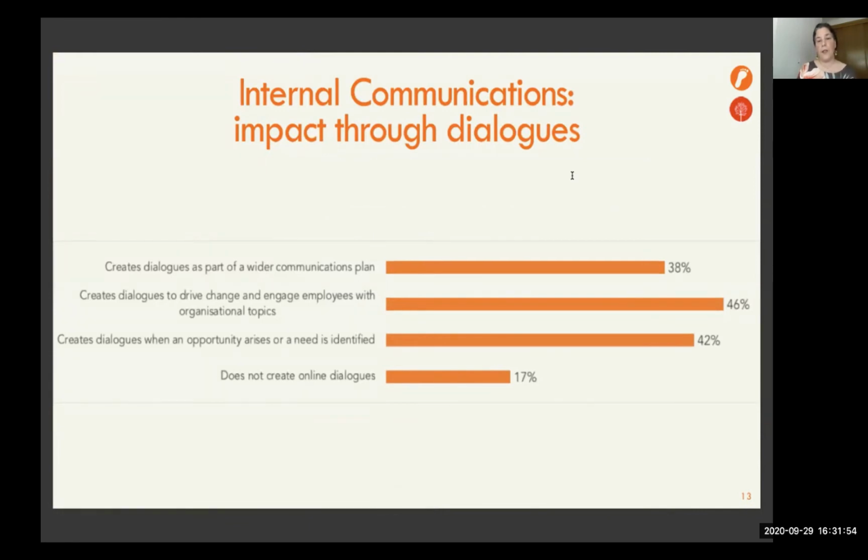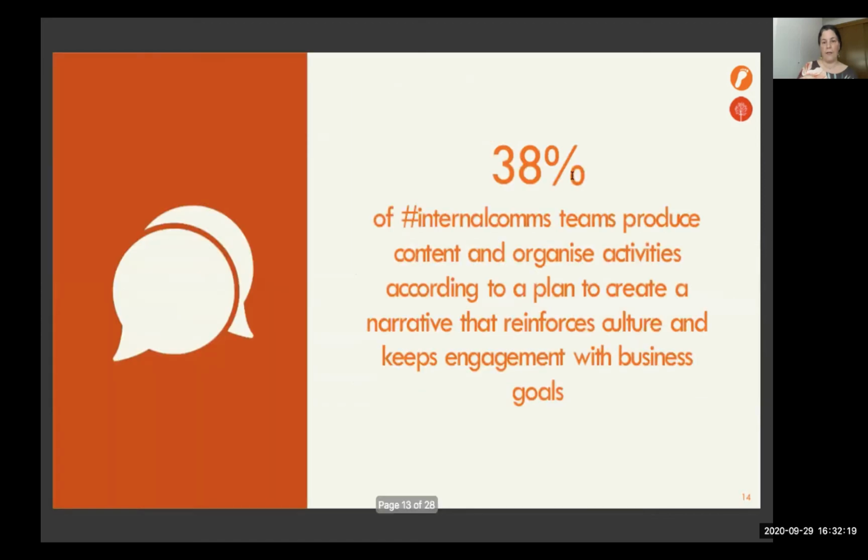The other interesting thing is around internal communications. Internal communications teams are not exploring different formats, and some of them are creating dialogues to drive change, but we suspect that these dialogues are not as strategic and planned as they could be, and they're missing out on the opportunity there.